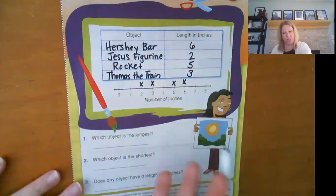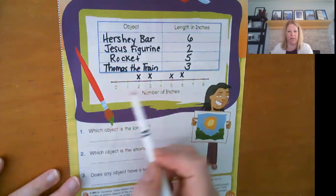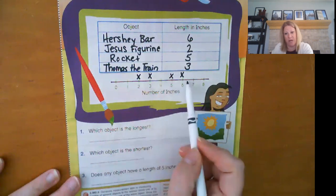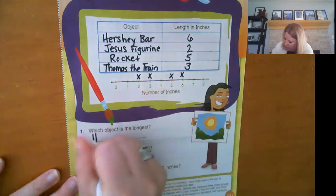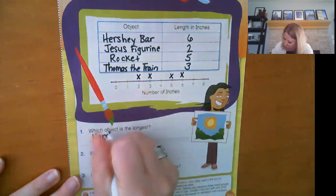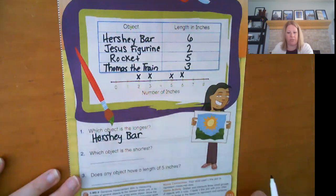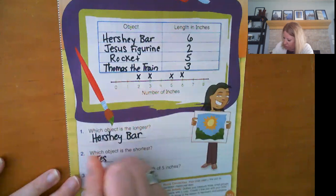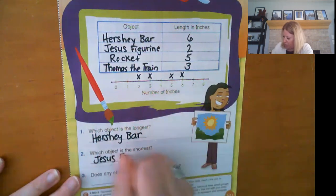So now I'm going to answer questions about it just like we can with any other graph. What object is the longest? If I look at my line plot, I just have to go all the way down to the right because I know my numbers are getting bigger. The object that was 6 inches was the Hershey bar. And which object is the shortest? That was the Jesus figurine because he was only 2. I can see here that 2 is the littlest number on my graph.